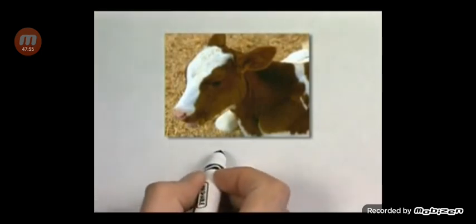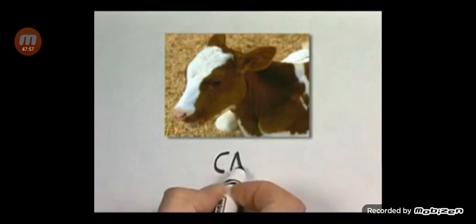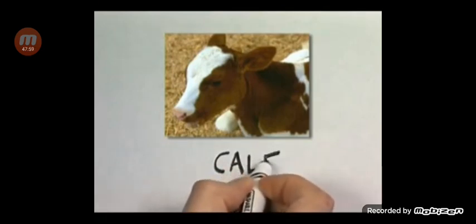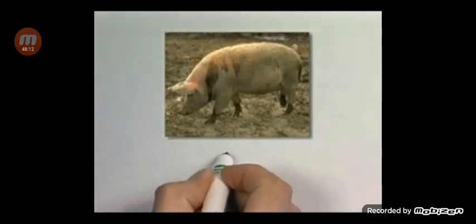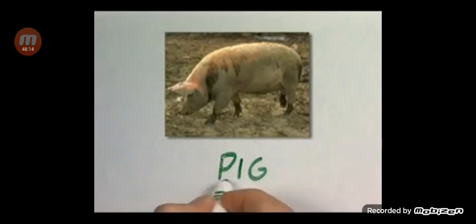Here's a baby cow. It's called a calf. We spell calf, C-A-L-F. That's a baby cow, a calf. Good. This is a pig. Pig is spelled P-I-G. P-I-G spells pig.